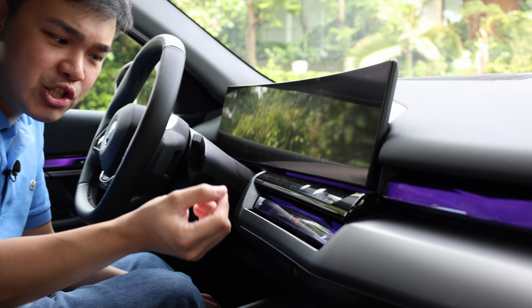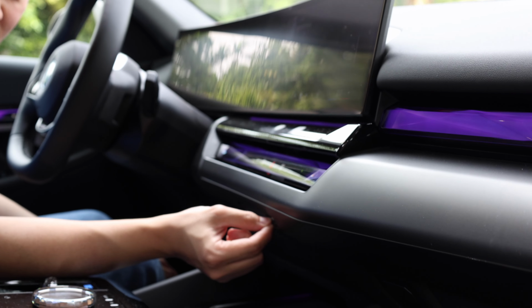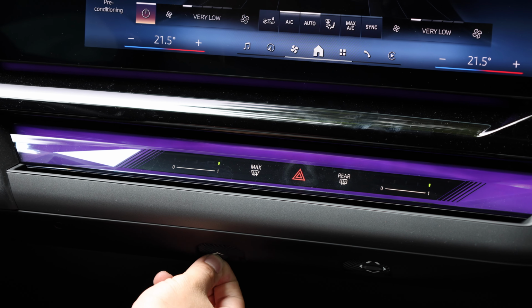If you'll also notice, for your air vents, it's all haptic to turn them on and off. And if you want to adjust them, you don't have those plastic bits that break off all the time. You have this thing at the bottom. It just makes everything look and feel a lot classier. Good job on that, BMW.